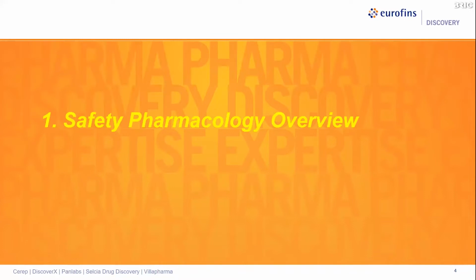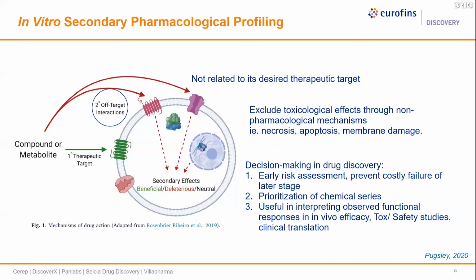So let's start with the safety pharmacology overview. I think many people already know the definition of safety pharmacology, or what we call secondary pharmacology profiling. When we have a compound, a drug, or a prodrug, or even its metabolites, we hope this drug will hit our intended targets, like a GPCR or a certain enzyme, to have its pharmacological effects. So this is our purpose.